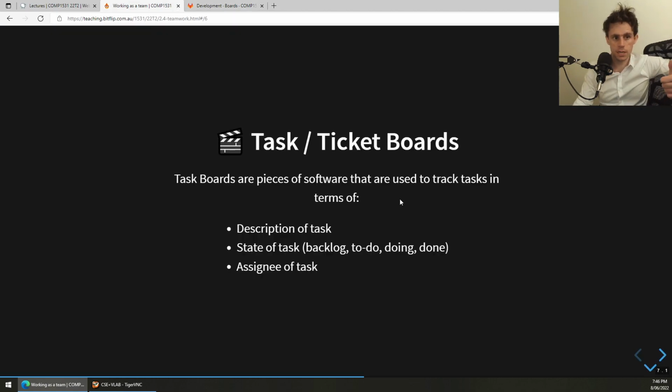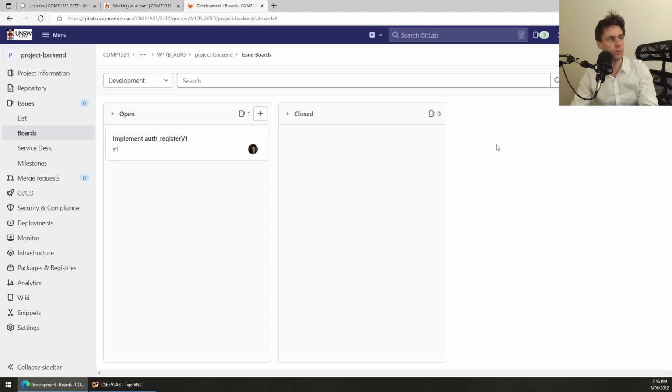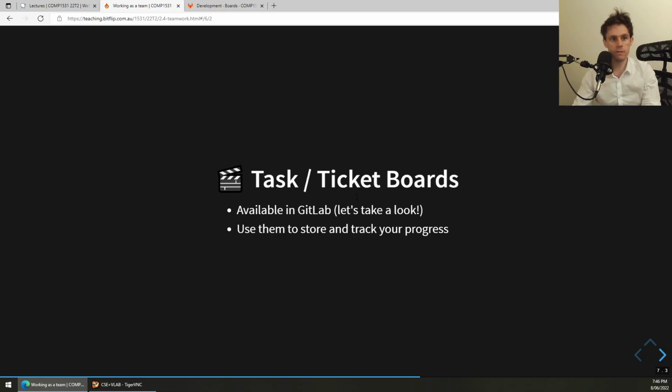Okay, so that's task boards. Pretty straightforward. Sometimes in reality they look like physical things, though this is much less often true now. But they all follow the same idea: you typically just have tasks in columns, and columns tend to indicate progress. Please do get help from your tutor on the task board because they'll probably know how to do that. I may have just forgotten right now. Task boards are available in GitLab.